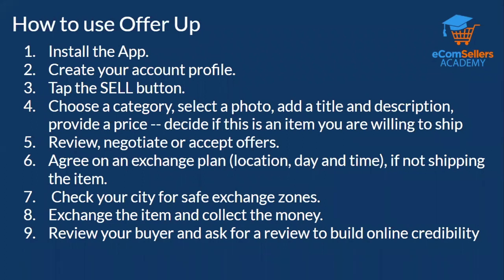And so even if you don't put it in your actual title, you want to make sure that somewhere in your description, you're using words that people will be able to actually locate your item if they're looking for it and they don't call it the same thing that you call it.